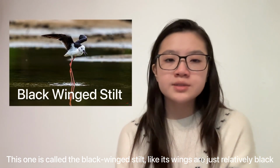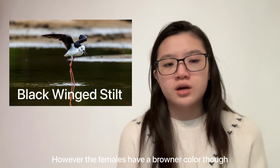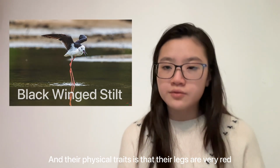This one is called the black-winged stilt. Its wings are relatively black. However, the females are brown in color. And their physical trait is that their legs are very, very red.